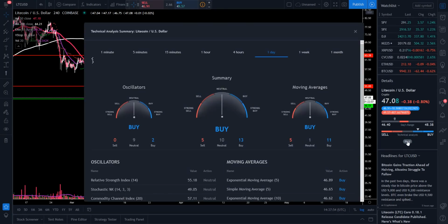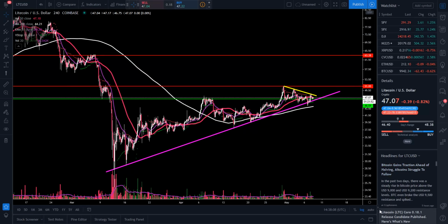We're going to take a look here. We have a 5 overall. We have a 5 sell signal. We have a 10 neutral and a 13 buy. Moving average is 5 sell, 1 neutral, 11 buy. And then oscillator 0 sell, 9 neutral, 2 buy. So that's what we're looking at for Litecoin right now, just so you can continue to be aligned with the trend. Trend in the intermediate term is still up, so we need to be aware of that.